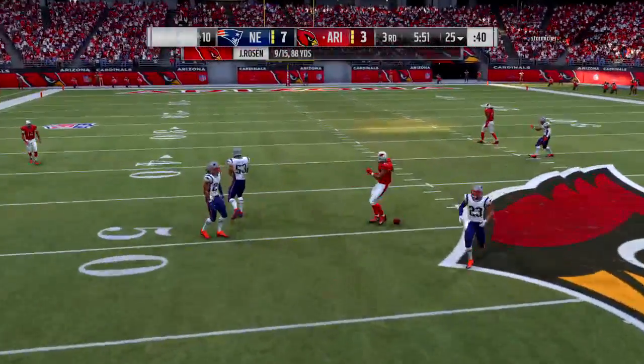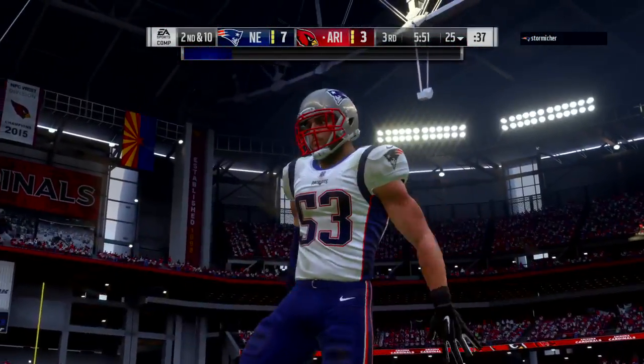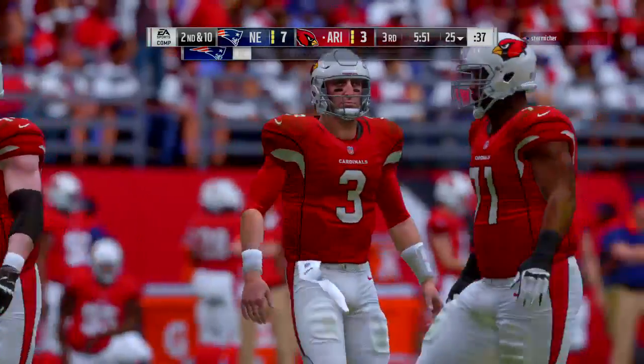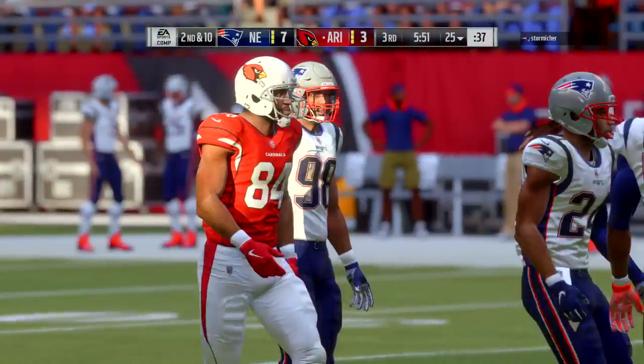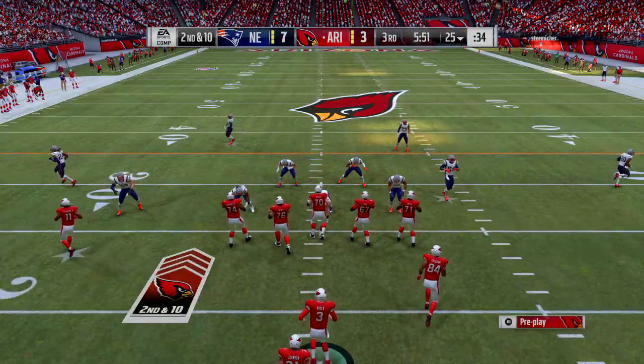And they will not get the connection there. It's incomplete. We've seen good cover skills on display throughout this game, really from both teams. And there's another nice example there of them making it difficult to complete a pass. An incomplete pass leads to 2nd and 10 from the 25.